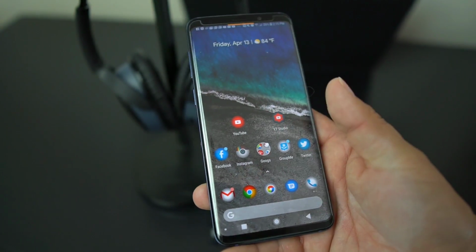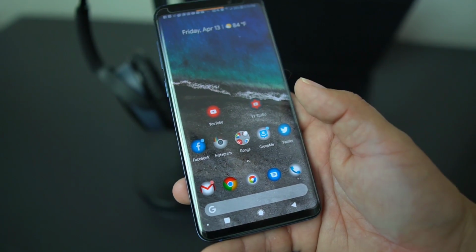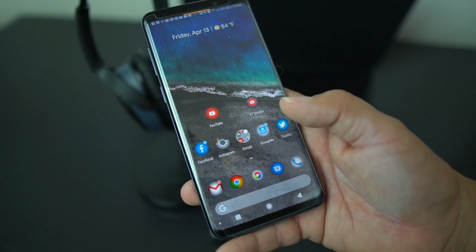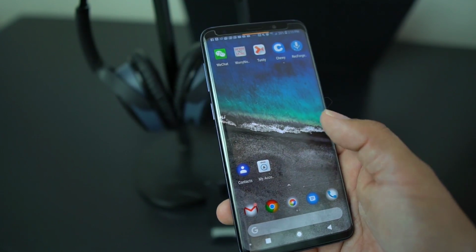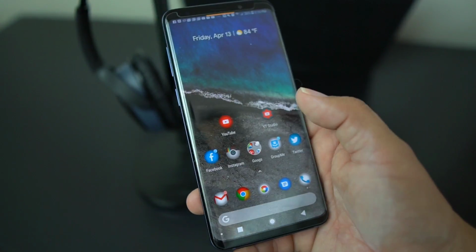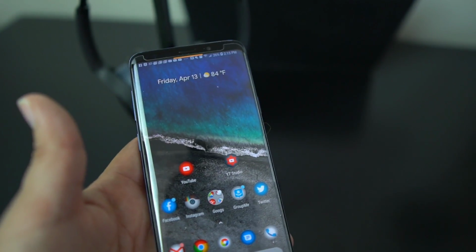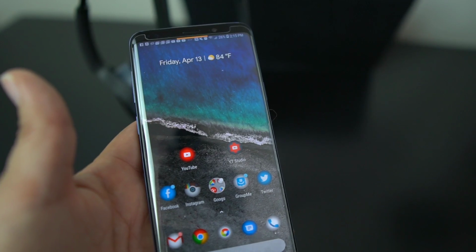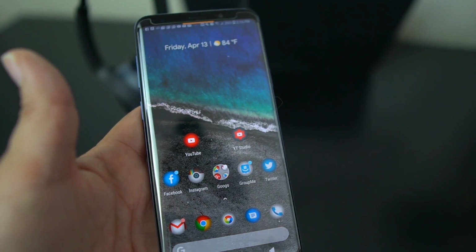This thing flies. I'm running Lean Launcher on this. As far as TouchWiz, I could deal with it. I put a launcher on it. I like it a lot better than MIUI, but that's me. TouchWiz doesn't really bother me. I think it improves every single year that they have it. TouchWiz was really, really bad at one time, but I think it's gotten really good over time. They've made some improvements, and I've really liked what they've done.